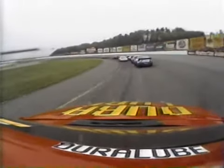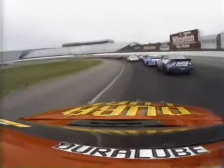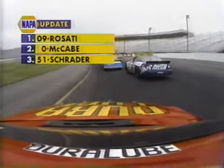Looking at flows on these other cars. That's, I think, Mike Stefanik just ahead, or no, it's Robbie Crouch.